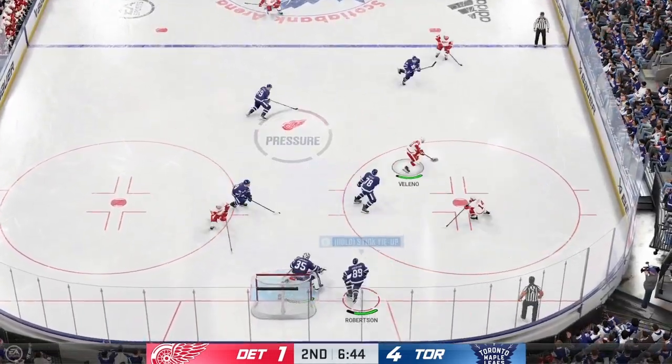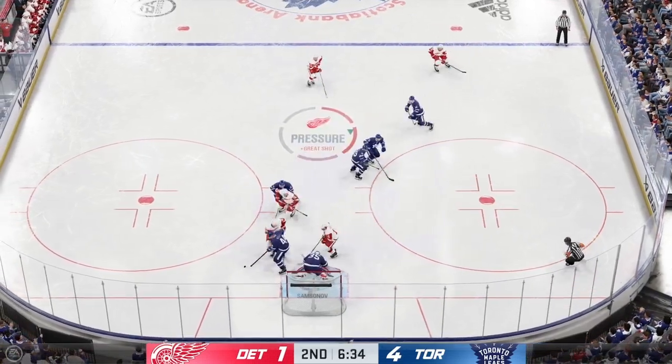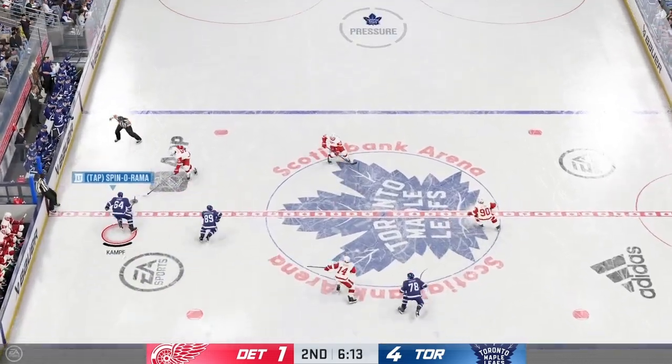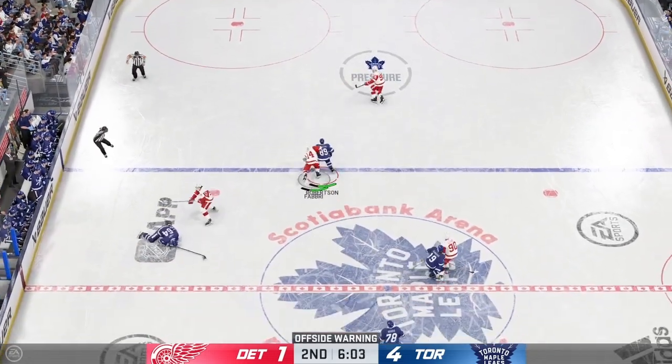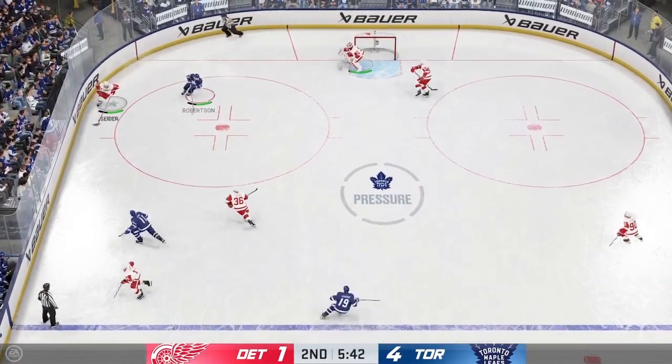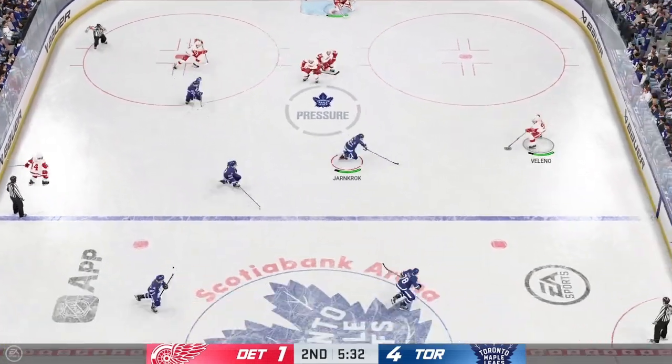The Red Wings gain possession of the puck here in the offensive end. Oh, great reflex pass stopped by Samsonov. The goaltender spent so much time doing tracking exercises, and it's utilized right here as he knows where this puck is coming from, and he makes the save.